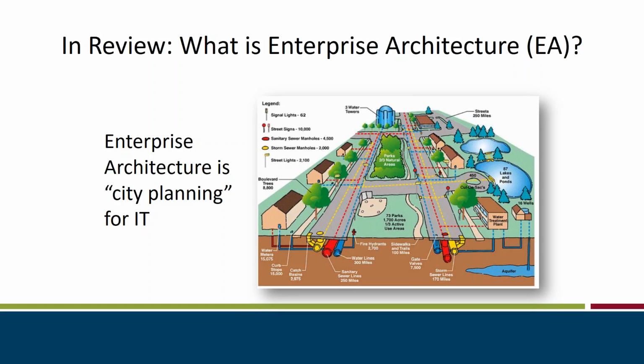Enterprise architecture does the same thing for the IT landscape. We look at the applications and make sure that those applications fit together. We look at the business processes, the roads that go between the applications. We look at the information that flows back and forth from application to application to get work done. We look at the technologies or the shared infrastructures that are needed to run our applications. And so we like this metaphor of enterprise architecture being city planning for IT.